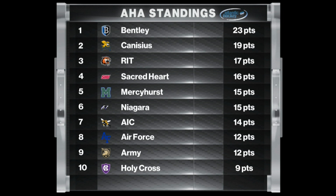Now that this weekend will wrap up the first half of the Atlantic Hockey season, we take a look at the standings. Bentley, winners of their last 5, sit atop the league with 23 points. Niagara beat Canisius in overtime last night, so the Griffs are 4 behind Bentley and 2 ahead of third place RIT. RIT could pull into a tie atop the standings with the Falcons with a sweep here this weekend, but Army is currently 9th, and they could also move up the standings pretty quick. You see the logjam there. If the Black Knights can have a big weekend here in Rochester, they certainly can move up too.